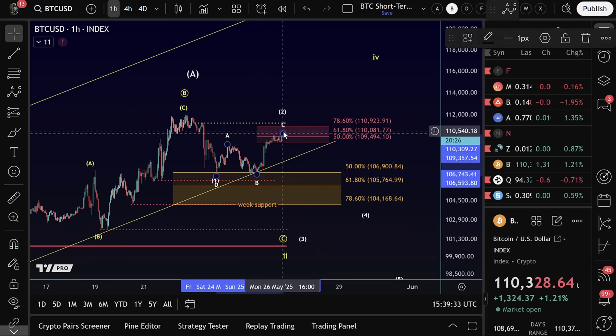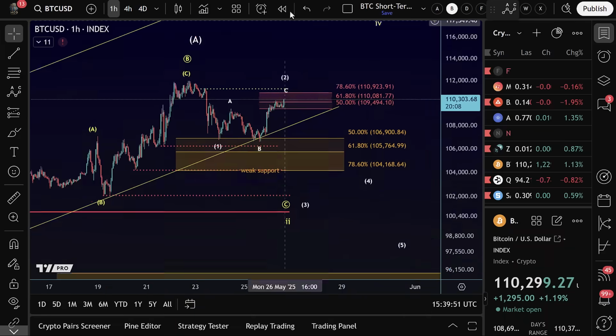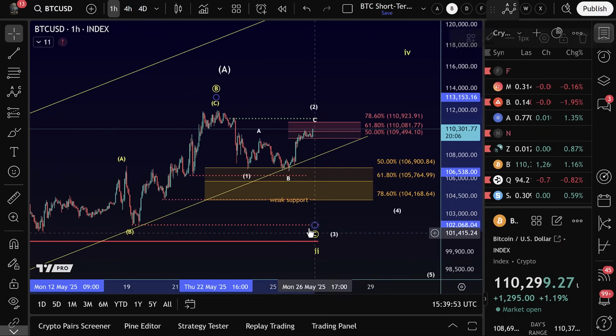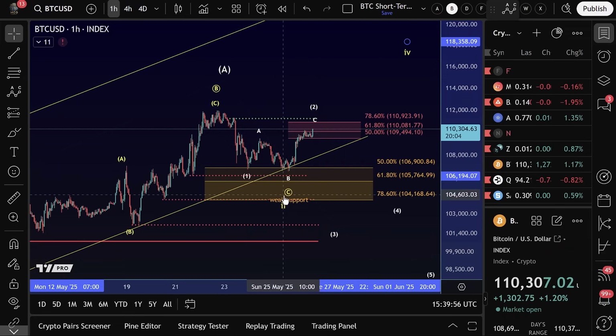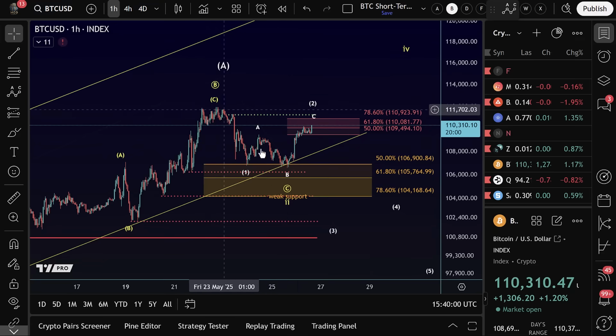That can be a C wave, which becomes, however, less likely as a C wave if the price breaks above 110,923, because that would be a break above standard resistance. If we get 5 waves up followed by 3 waves down and a break above the Thursday high, that would mean, in my view, that the correction is over. So it would then basically be something like that. Yeah, the yellow scenario, that we have a C wave down.